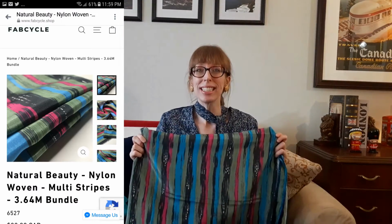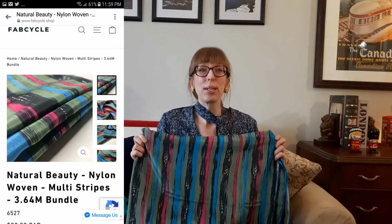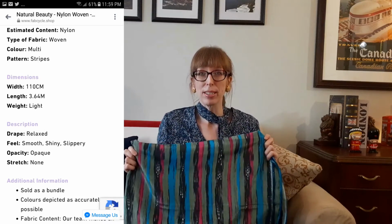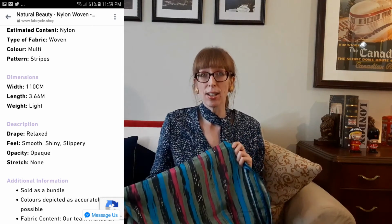The first fabric I saw was this. It was listed as Natural Beauty Nylon Woven Multi-Stripes 3.65 meter bundle. The fabric fiber types are estimated on the website, and this fabric was listed as nylon.